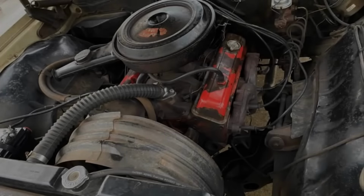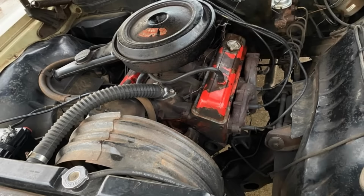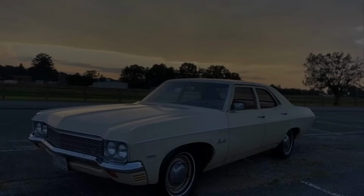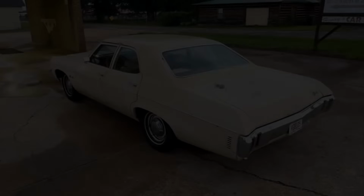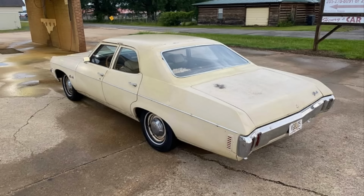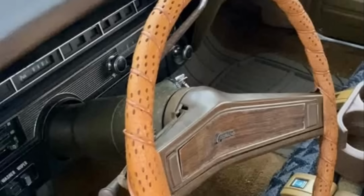With a 350 cubic inch V8 mated to a Powerglide transmission, this full-size Chevy delivers classic, no-nonsense driving with a smooth and reliable feel on the road. Mechanically, the car has undergone extensive maintenance and updates to ensure its continued roadworthiness. The cooling, charging, and fuel systems have all been refreshed, and the brake system has received attention as well.